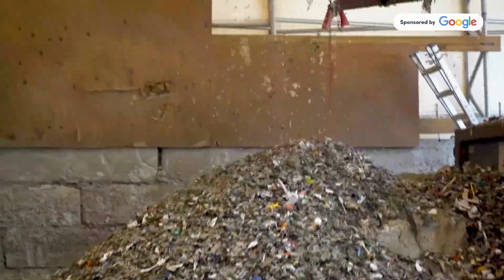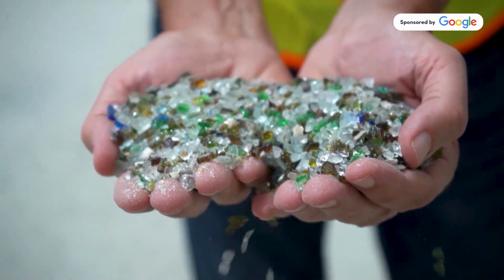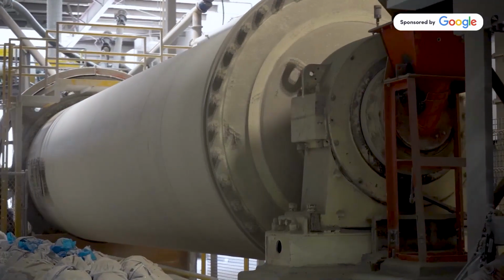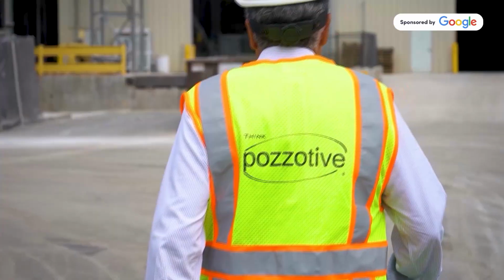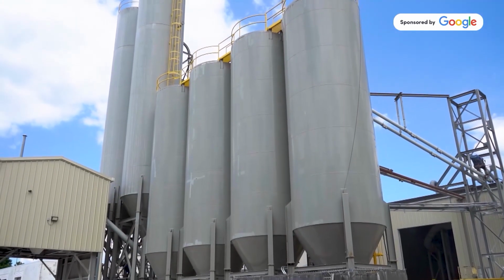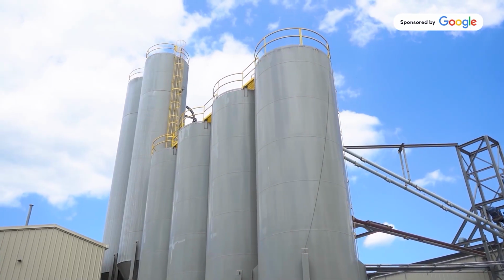Any glass you put in your recycling bin basically gets sent to a central processing system with paper, cardboard, metals, plastic mixed in. We get that material here at our facility, this very dirty glass. We clean it to a very high standard. We process it to a very fine powder that gets used to do two things. Creates a low-carbon solution for concrete, and it creates a better performing, longer-lasting concrete with the material.